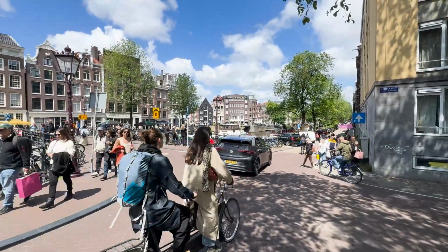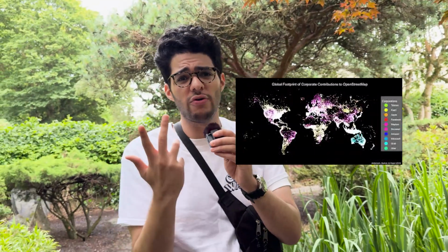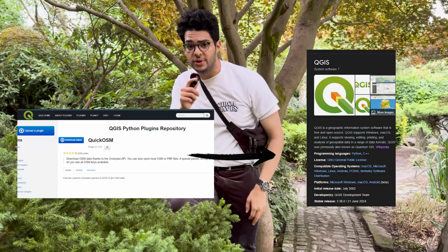But how am I going to find all the cycle lanes in the UK and also in the Netherlands? It's a good question that you asked, you little nerd. Well, I'll be using a platform called QGIS, which is an open source geographical platform. With this, you can manipulate shapefiles and also maps. But how are you going to find the cycle lanes within these map files? They're just kind of like drawings, aren't they? This is why a platform called OpenStreetMap, which is a plugin in QGIS, will be useful.